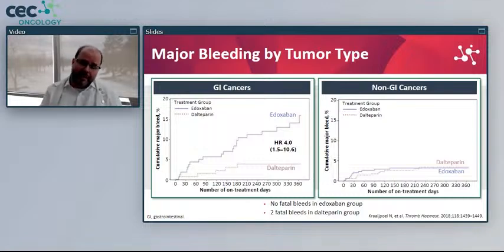So the investigators said, well, can we try to identify who was at higher risk? Remember, it's still a small number of events, but when they stratified patients according to whether they had a gastrointestinal tumor or not, you can see on your left-hand side that patients that had a gastrointestinal tumor and received edoxaban had a fourfold higher risk of a bleeding complication, most of which were gastrointestinal bleeding, compared to those receiving dalteparin, and certainly no difference in the non-GI cancer.